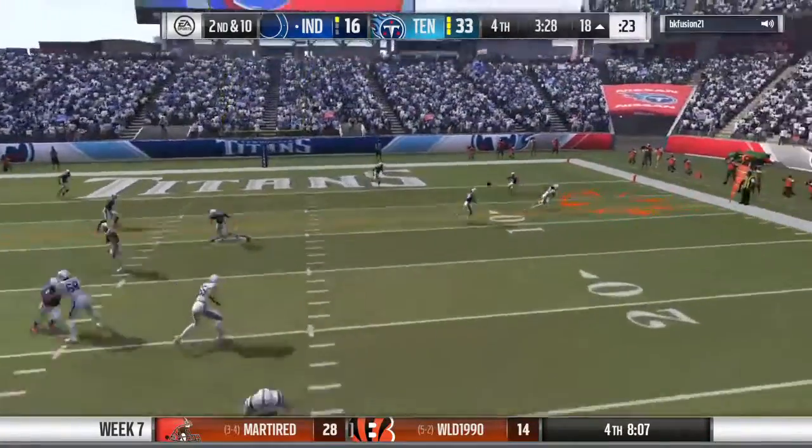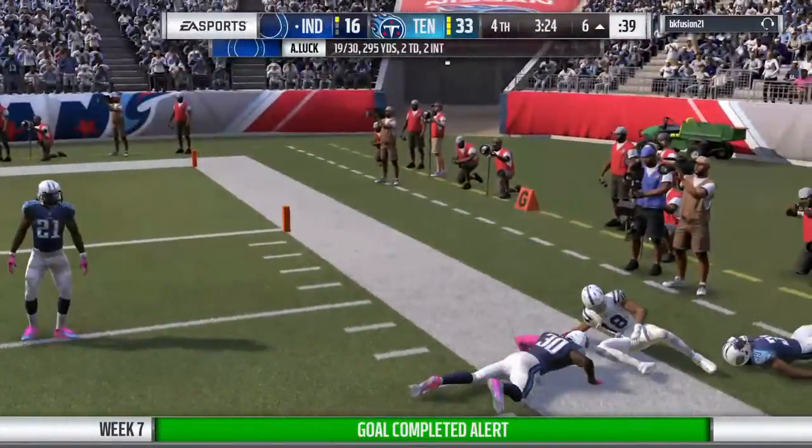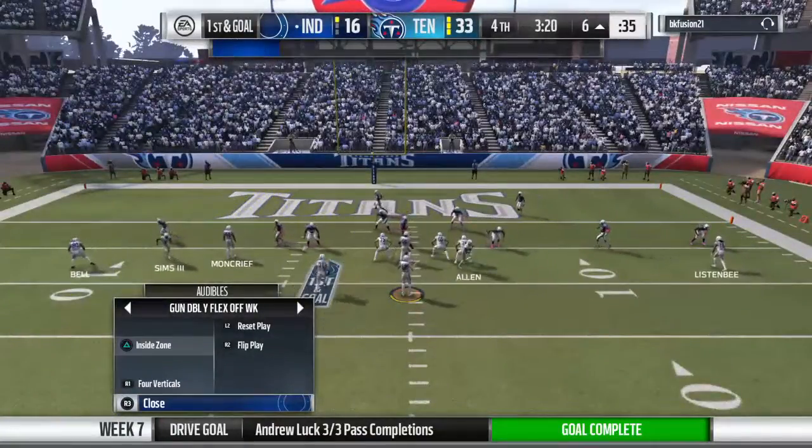Second and 10, Luck again. That is caught at the 7. And he's brought down. It's a nice pickup of 12 yards, and it gives him a 1st and goal.